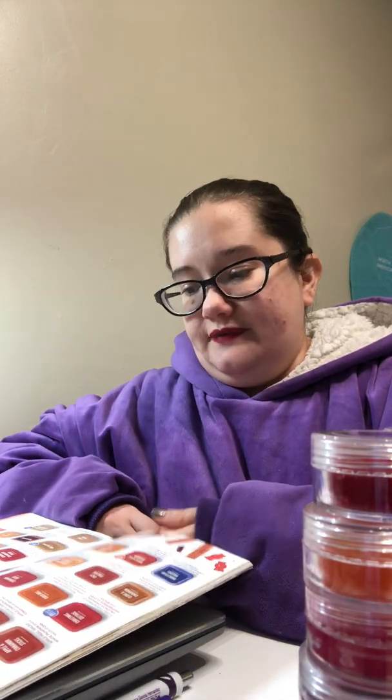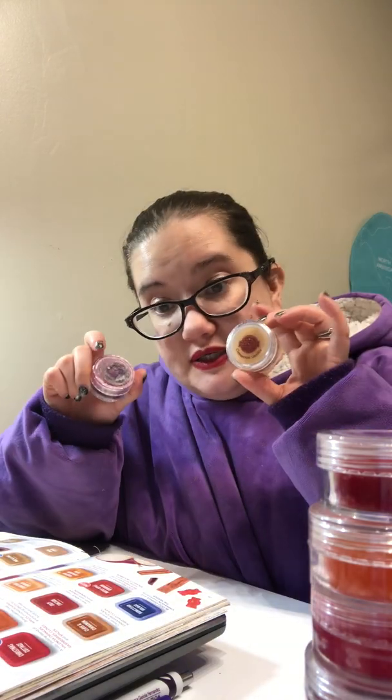Next up, we have spice. Spice has a lot that are leaving and no new scents. Yes, a lot that are leaving, no new scents, but two that are staying over. So the two that are staying over are Cinnamon Vanilla and Welcome Home.